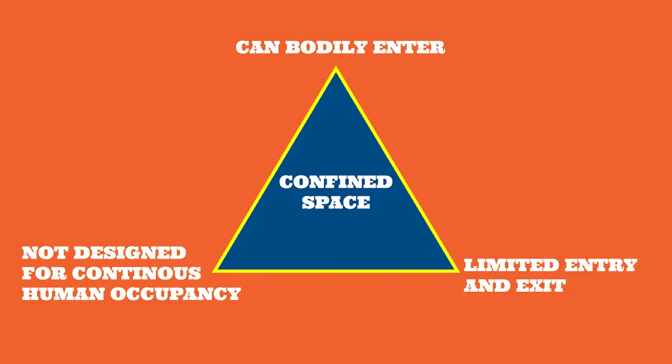Think about it like a triangle. At the top, we have, can we bodily enter it? At the bottom left, we have, is it designed for continuous human occupancy? On the bottom right, does it have limited entry and exit? So that triangle has to meet at all 3 points. And when it does, it creates a confined space. So remember, if there's one of those angles that is missing, it doesn't connect the other 2, and therefore it's not a confined space. It has to meet all 3.